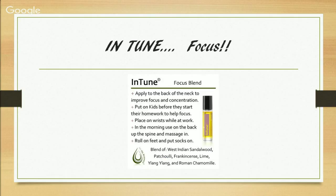So our next blend is InTune, and it's all about focus. I'm sure we all know somebody with ADD, ADHD, focus issues, right? Maybe even just needing a little help going into a business meeting or something where we just really want our focus to be precise and intense. And this is an excellent blend. It uses West Indian sandalwood, patchouli, frankincense, lime, ylang ylang, and Roman chamomile. You can apply to the back of the neck to really help improve focus and concentration.